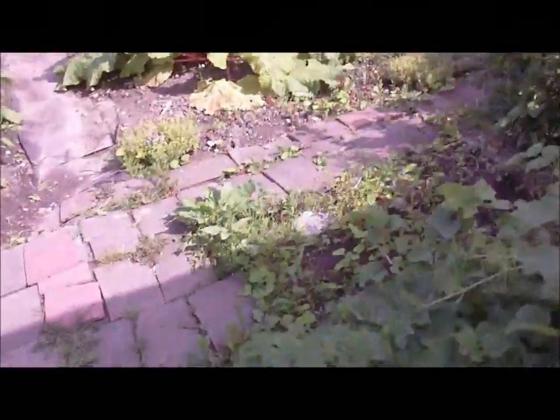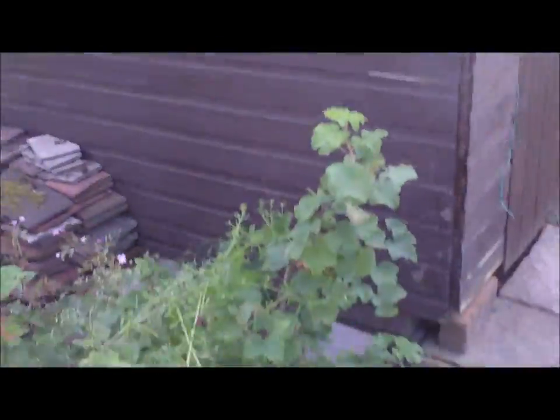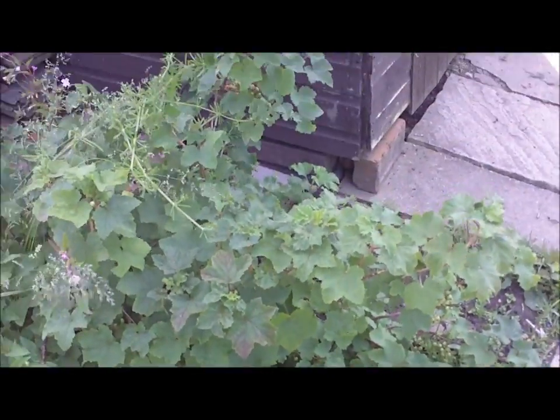Right, first of all, apologies for the wind. There is a bit of wind, which I'll try and stand away from. Time to look at the allotment then.